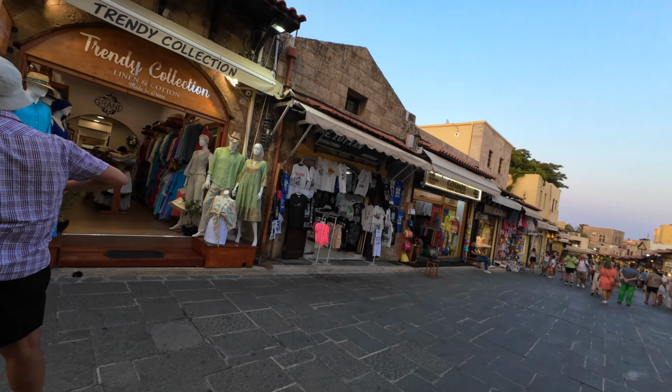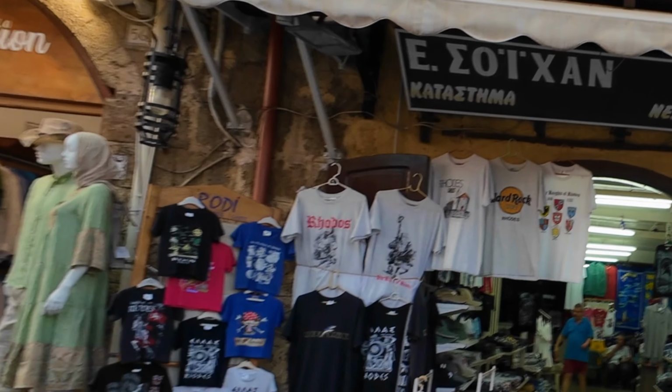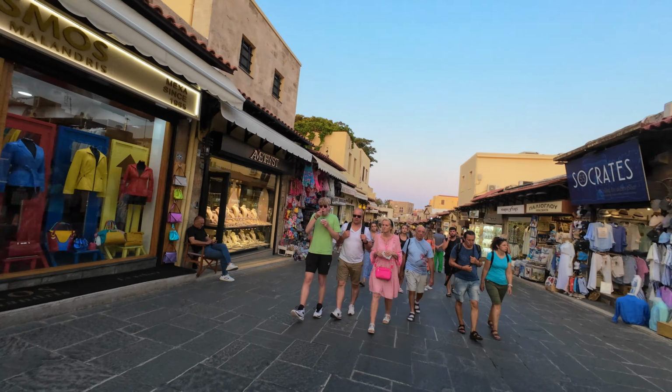It's quite funny. We've got a Hard Rock Cafe t-shirt, Rhodes, and there is not a Hard Rock Cafe in Rhodes. What's that all about? Them shirts are nice, I like them. Yeah, very nice colours.